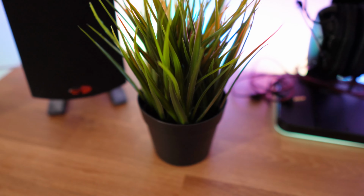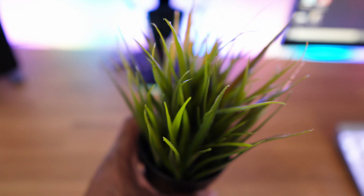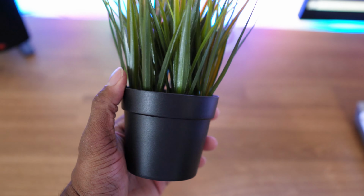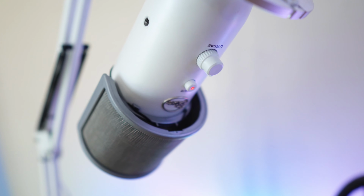So moving on, I had to buy me some shrubbery, man. I had to buy some greenery. It doesn't have a name yet. You guys want to name it for me? I wanted to name it, but I don't know what I'm gonna name it yet. But this is also gonna be like a prop for me. I just had to add a little greenery to my desk, just for a little pop, you know, just a little pop. So moving on is my mic.